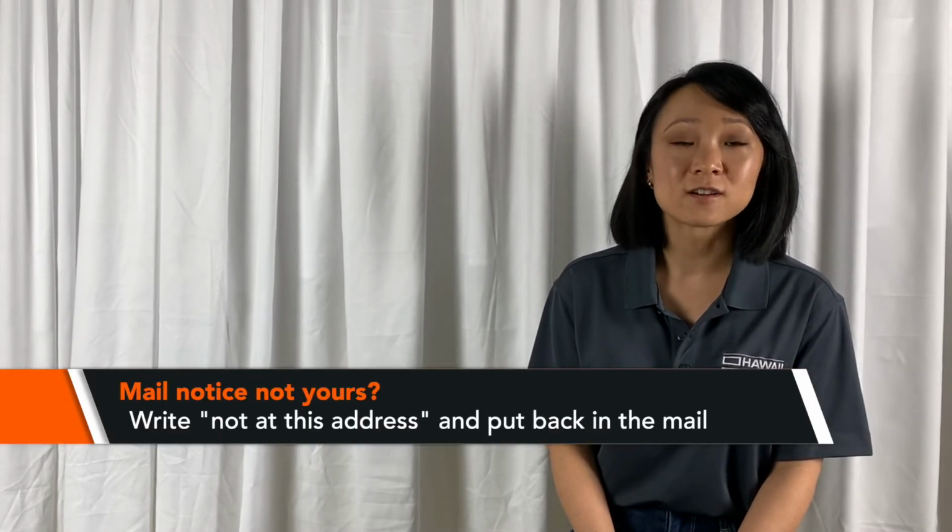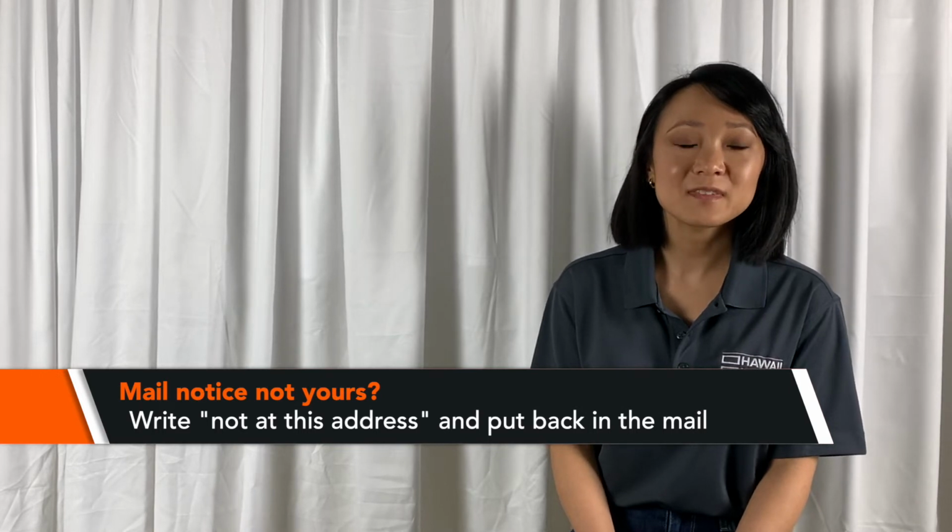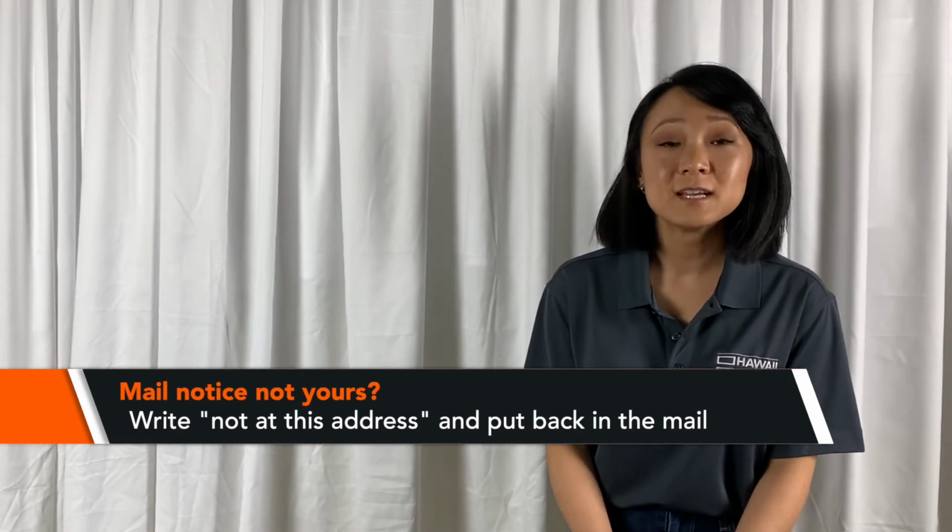If you receive a mail notice for an individual who no longer lives at your residence, write "not at this address" on the card and place it back in the mail. Election mailings are non-forwardable, so if you moved and did not update your voter registration, your mail notice would be returned and your voter record flagged. Once your record is flagged, officials send a second mail notice by forwardable mail, which will allow you to update your registration. If you fail to update your registration after 2 general elections, you're removed from the voter rolls and would need to re-register to be eligible to receive a mail ballot in the future.